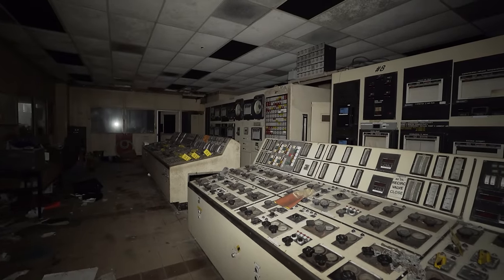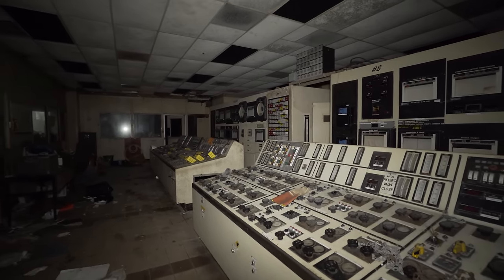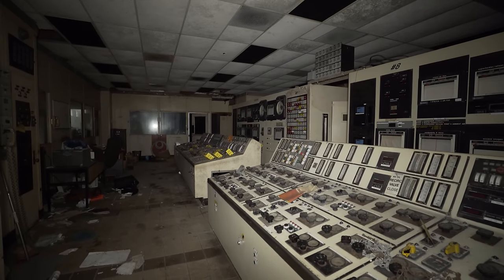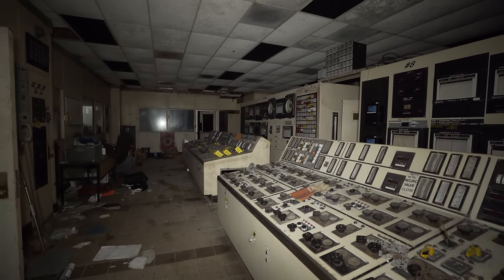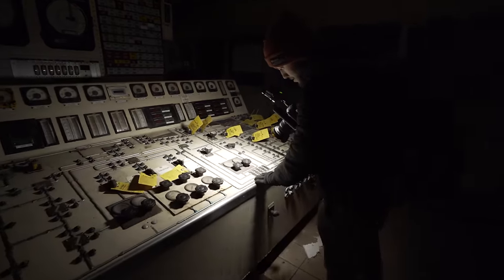This is probably just the more modern control room. There's probably an older one somewhere else in the plant. Look at these shiny arrows. These things actually are metallic.